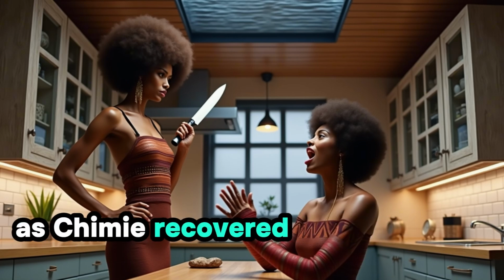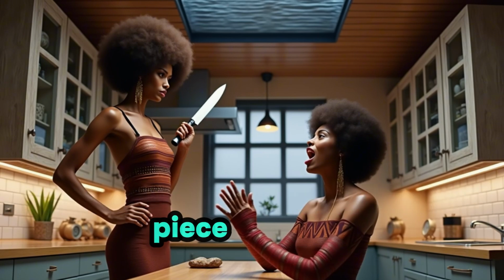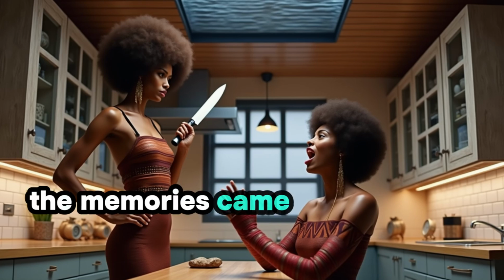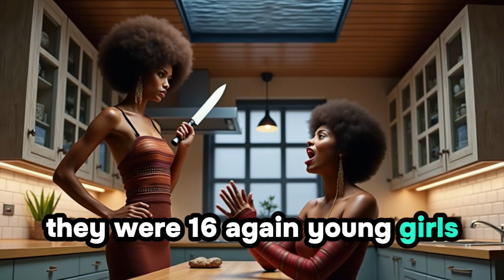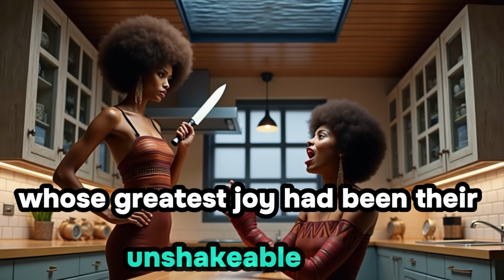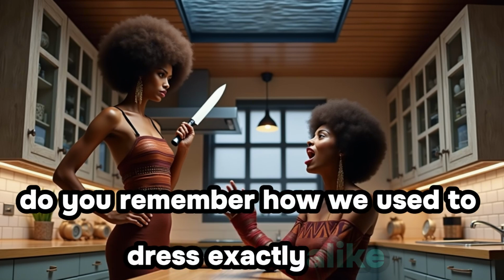As Chimdi recovered in the hospital, the twins began to unravel the knot of their past piece by piece. The memories came back like old photographs, faded but clear enough to hurt. They were 16 again, young girls whose greatest joy had been their unshakable bond as twins. "Do you remember how we used to dress exactly alike?"